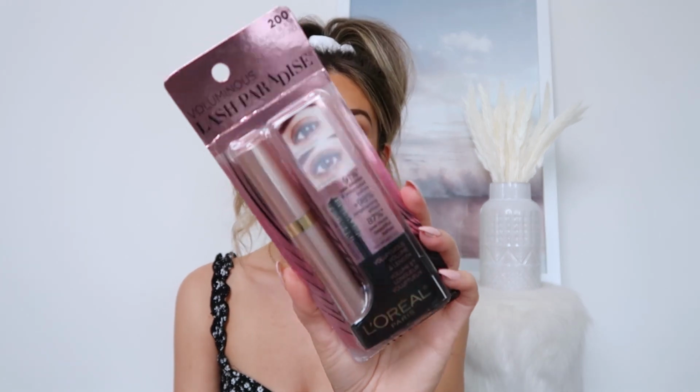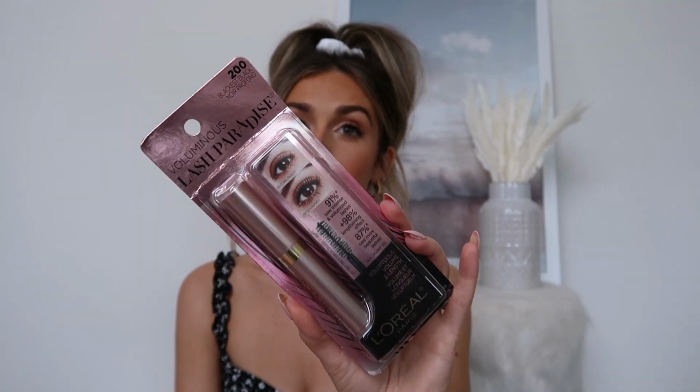Okay, and then this is a product that I have used and had for a long time, but I went to use it the other day and realized my tube was all dried up. I had literally none left in it, so I decided to repurchase it when I was making my order. This is the Voluminous Lash Paradise Mascara from L'Oreal. This mascara is such a good drugstore find.